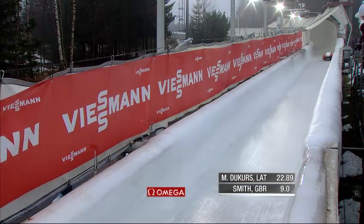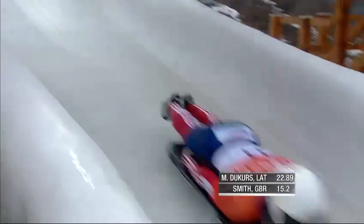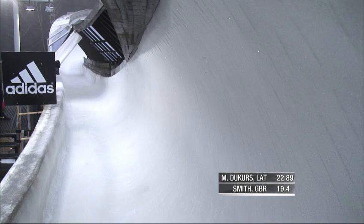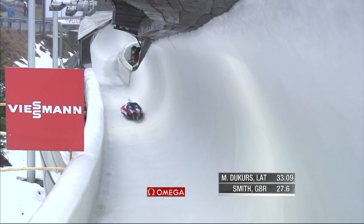Now that left groove, you can choose as an athlete which groove you put your sled into. You can see there's a left groove, right? Ooh, that's going to cost him coming out of curve 2. He chose to go in the left groove, and that groove is actually setting him up much better than that right groove has been for previous athletes. Let's see how he gets down the track.